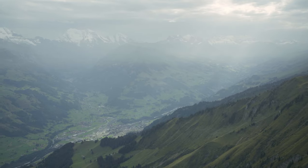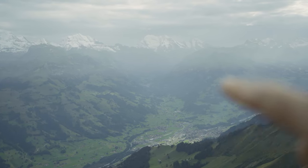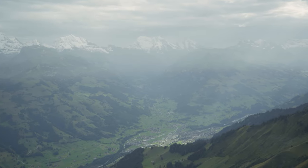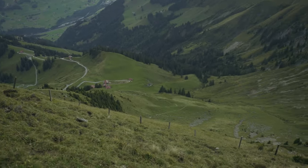Beautiful. Over there, this little thing here, this is where we started, and then we made our way over this bump here, and up.